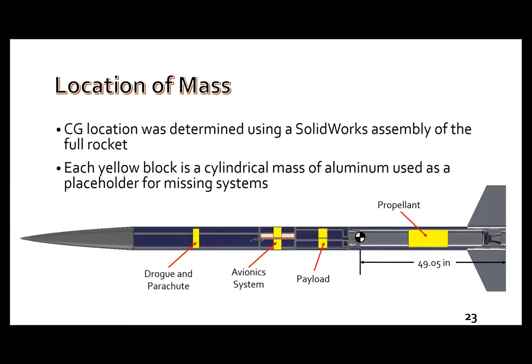Our team found the center of gravity using a SOLIDWORKS assembly provided by the Eagle Rocket Club. The yellow blocks here are used to replace systems such as the parachute / drogue, avionics system, payload, and propellant. To compensate for these systems' weights, each block was made of aluminum and sized appropriately to be an appropriate placeholder. With the rocket fully loaded, the center of gravity was found to be 49.05 inches from the base.